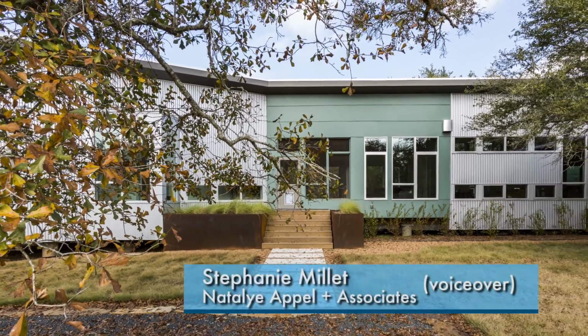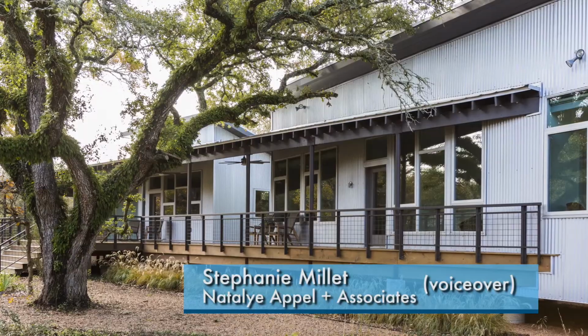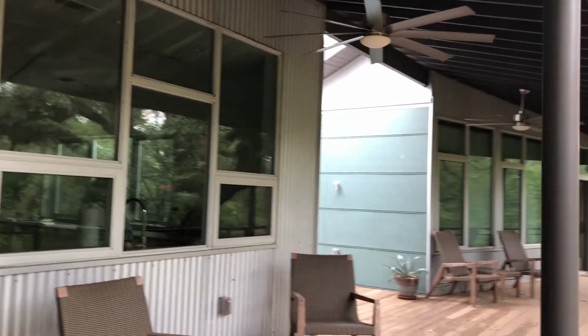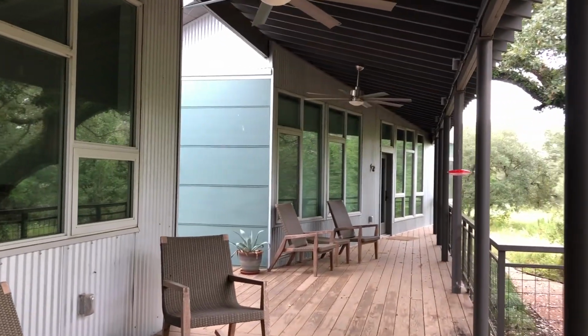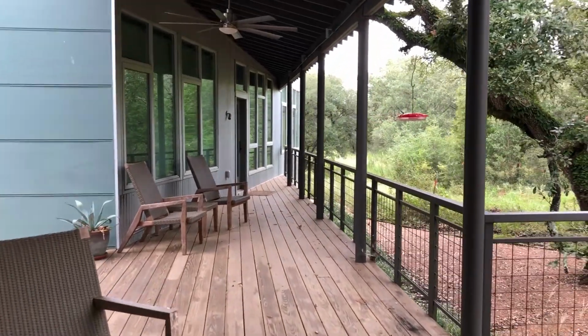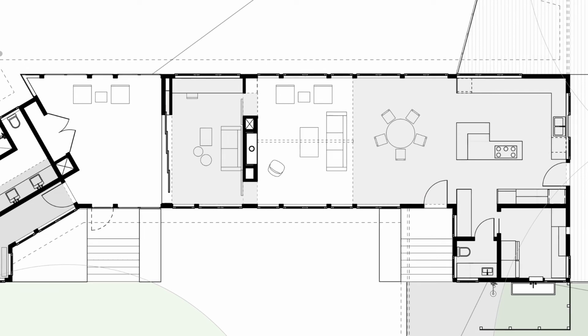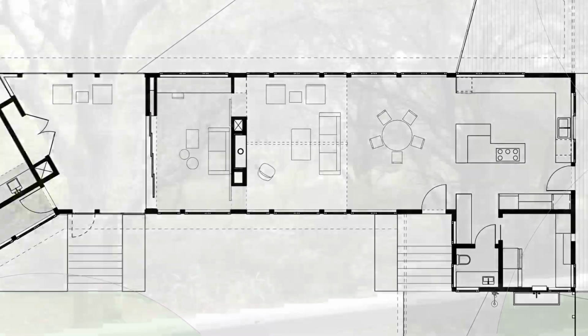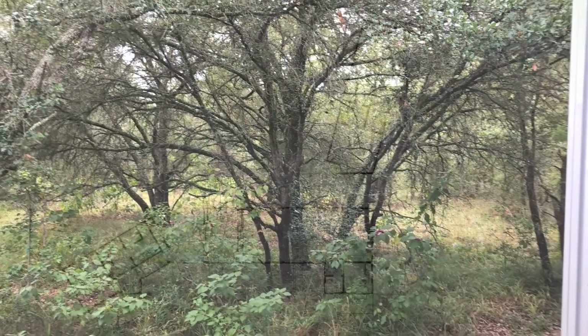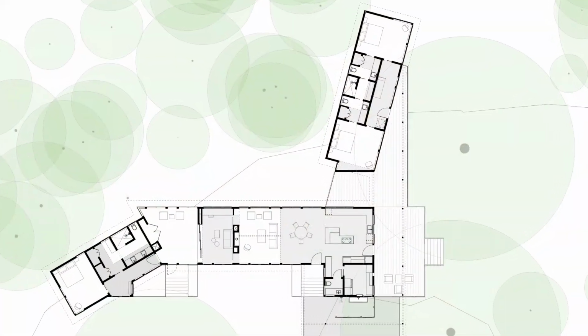When the client first came to us, she had already had a camper and a deck established out there. So when we went out to the property, we thought, this is the natural spot for the hub of the home. We knew that was where we wanted to put the kitchen and the living area. From there, our intent was to leave as much of the landscape and trees undisturbed as possible. And so that is where the layout of the house came from with these kinked bars.